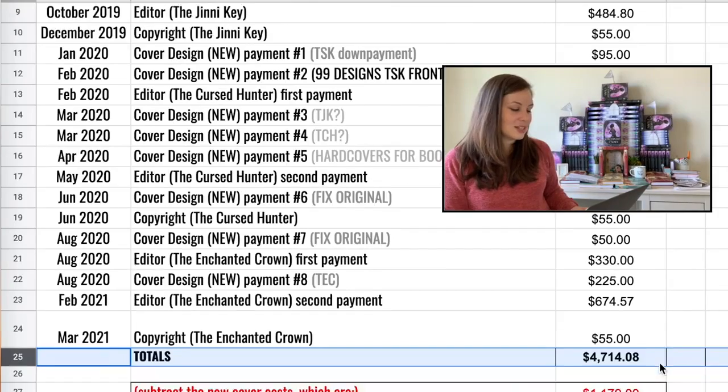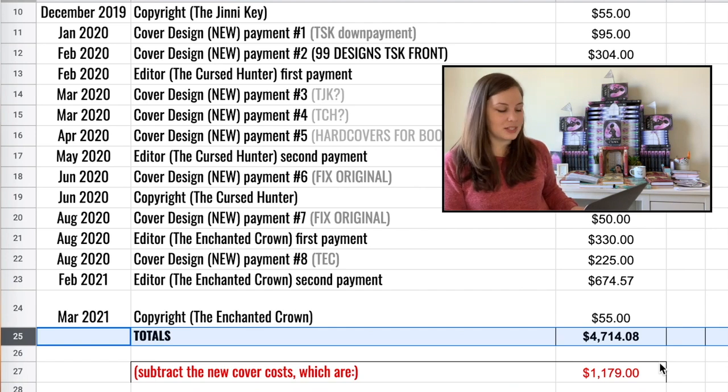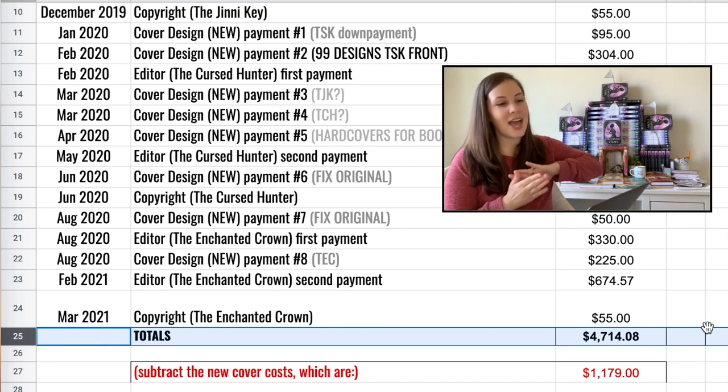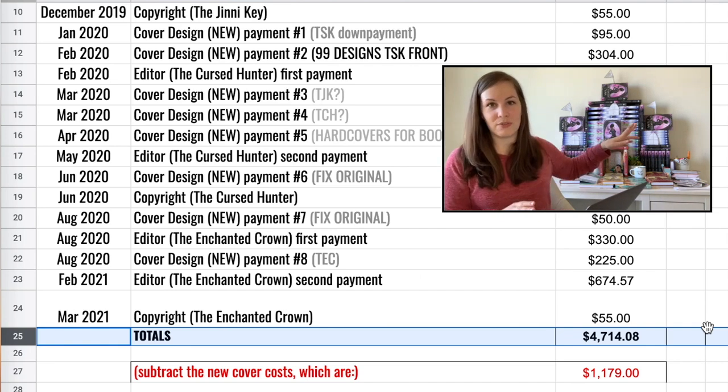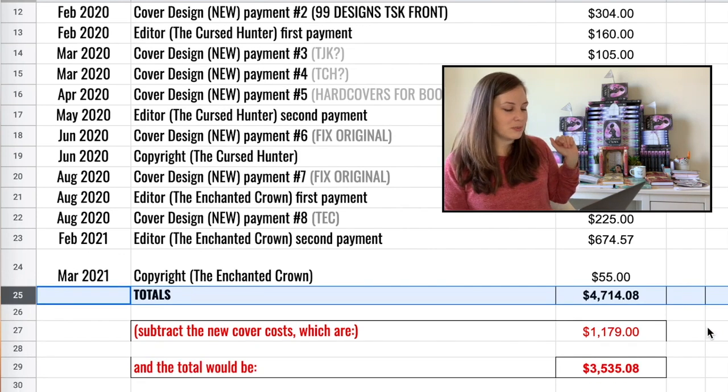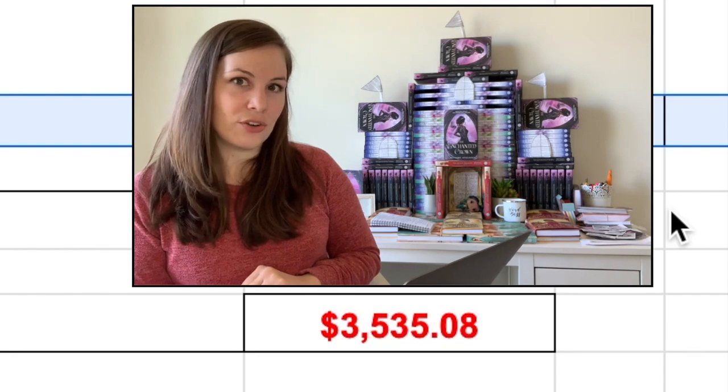Now, this is something I wanted to share. Keep this in mind. If you subtract the new cover costs, if my cover designer had not gone bankrupt and I hadn't had to go down this path of new covers, which honestly now I love it. I'm so glad that I have them, so it worked out and it was amazing. But just for the sake of argument here, the total would have been $3,535.